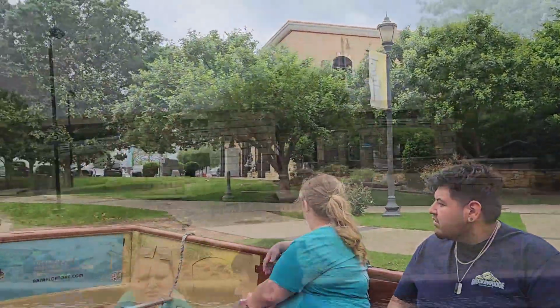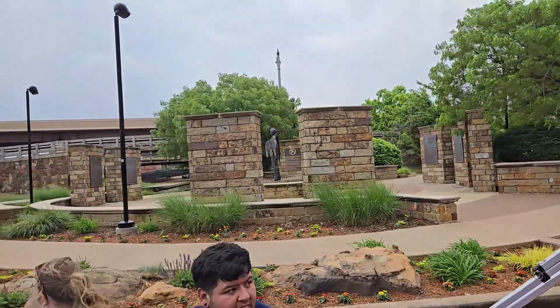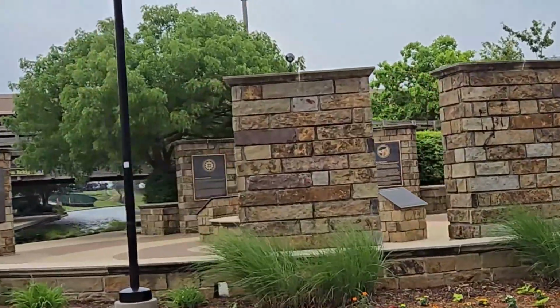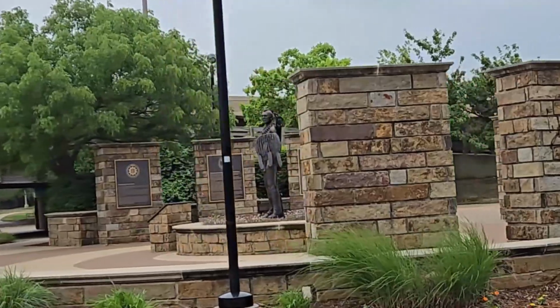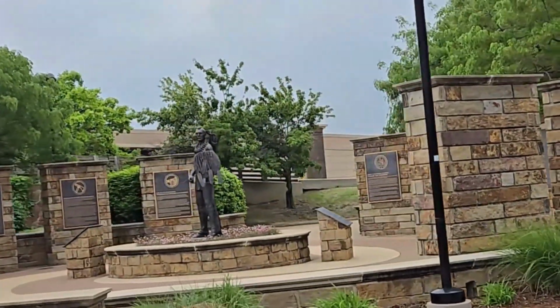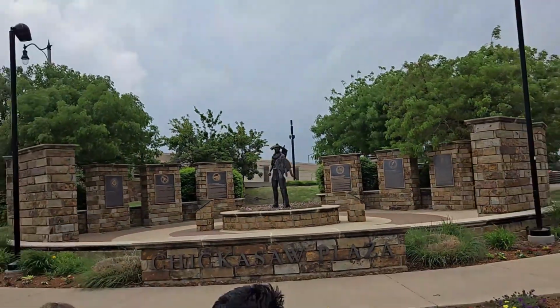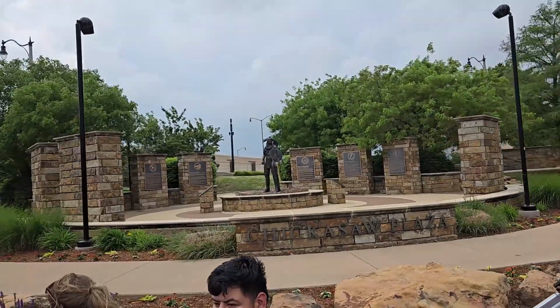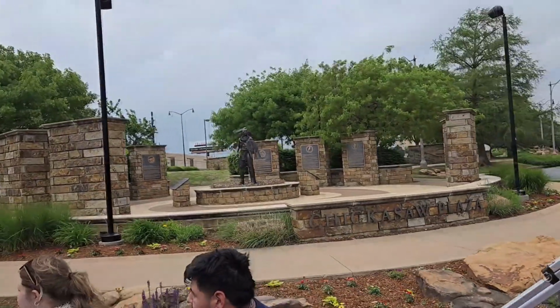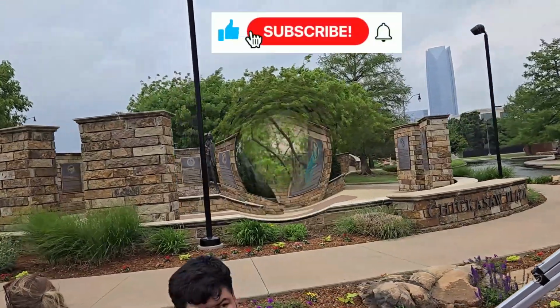have a conversation. Chickasaw Plaza was done by Enoch Kelly Haney. Enoch Kelly Haney was an artist, but he was also a politician in Oklahoma, and this is kind of important and kind of cool because he was a member of the Seminole Nation and a member of the state senate. The Chickasaw Warrior here is surrounded by 10 plaques. Each one of those plaques talks a little bit about different aspects of the Native American history and the heritage of Native American communities in Oklahoma.